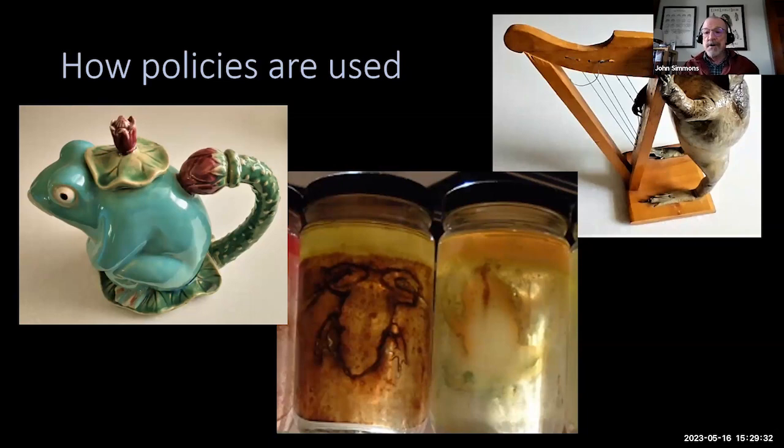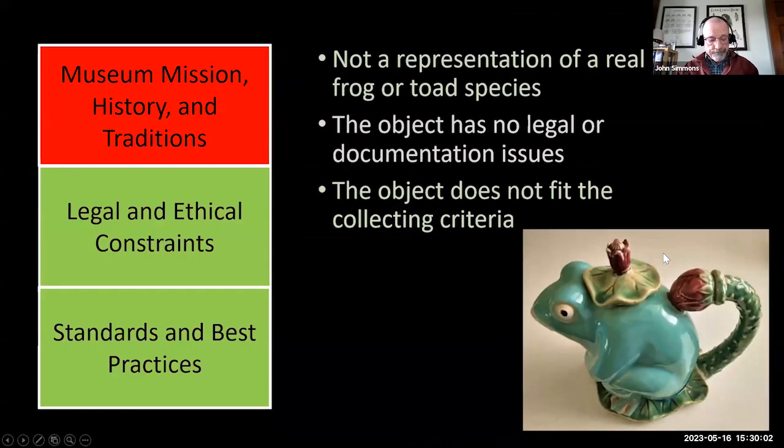The three objects are, from left to right, a frog teapot, silicone molds of frogs made from frogs in a museum collection that were created by an artist who specialized in interpreting natural history collections, and a stuffed toad playing a harp. So think about these. Which of these three, if any, would you accept, given the museum's mission and the caveats on the accession of objects that we reviewed for this collection? So let's go over these one at a time.